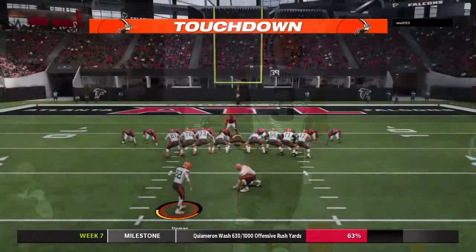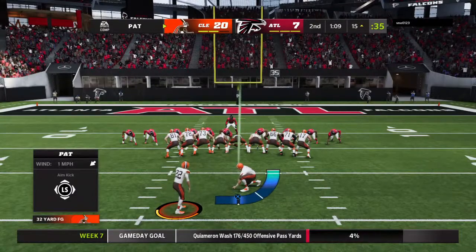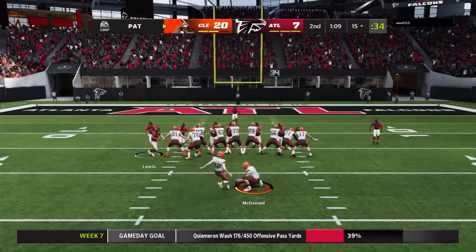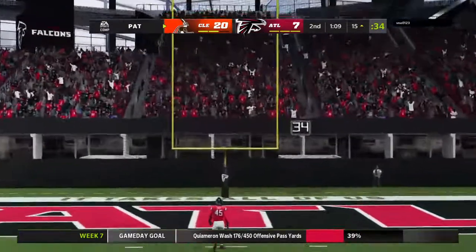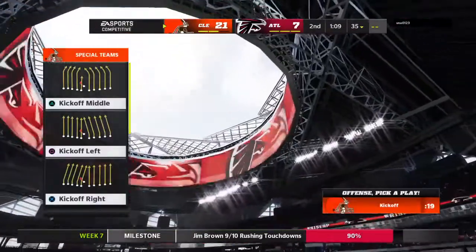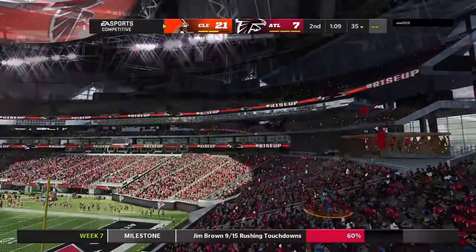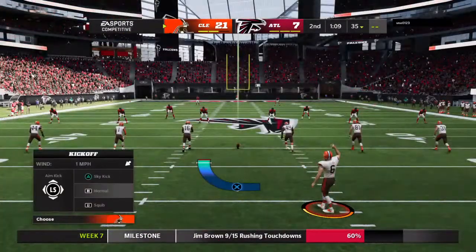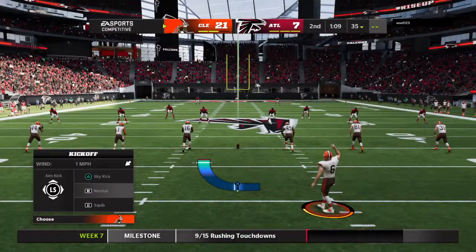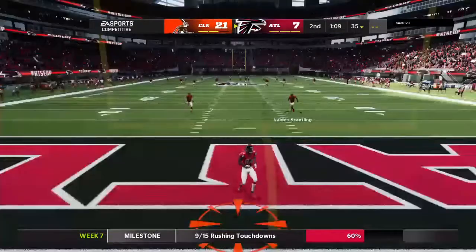A great effort there. His second touchdown of the game and his 9th on the year. And the Browns are going to tack on to their advantage. Point after, right down the middle. And it's now 21-7. The kickoff unit is out on the field, and they will send this one away.